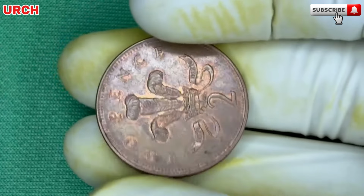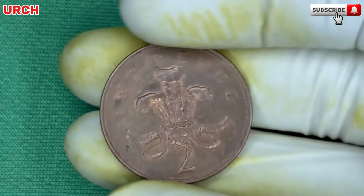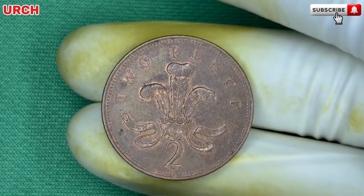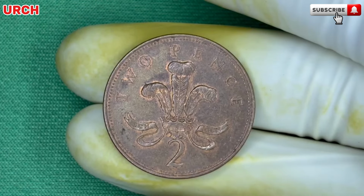Surrounding the portrait is the Latin inscription: Elizabeth II DG Reg FD 2003. Short for Elizabeth II, by the grace of God, Queen, Defender of the Faith.